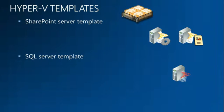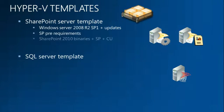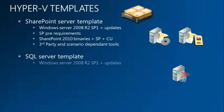On the SharePoint server side, we will install the Windows Server 2008 R2 SP1 with the updates. We will install the SharePoint pre-requirements. We'll then install SharePoint 2010. And in the end, any third-party tools or scenario-dependent tools, so any deployment tools that you have, or if you have development tools, if you want to install Visual Studio or SharePoint Designer on there. After that, you sysprep the machine, you go into Virtual Machine Manager, and you actually add the VM template into your VM templates.